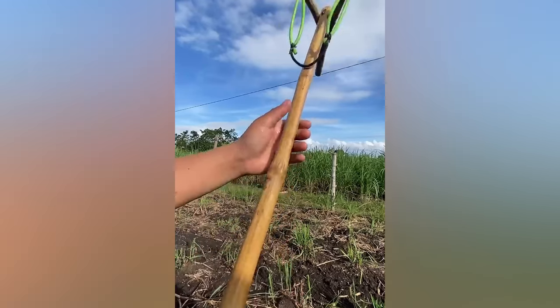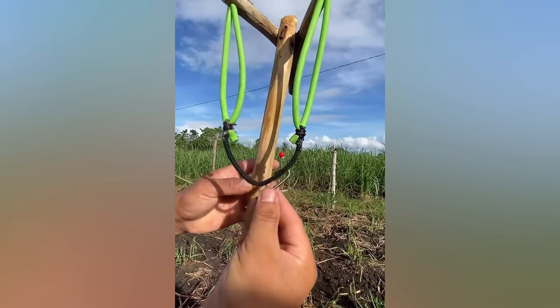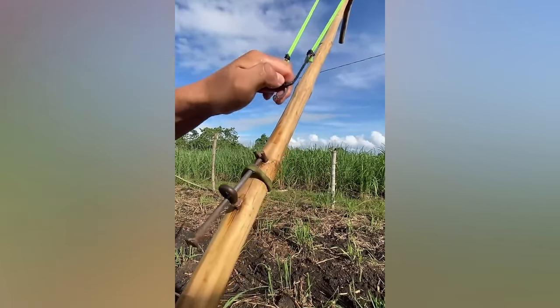Under no circumstances should you do this. Constructing yourself one of these slingshot eye blasters will not end well for you or anyone you know.